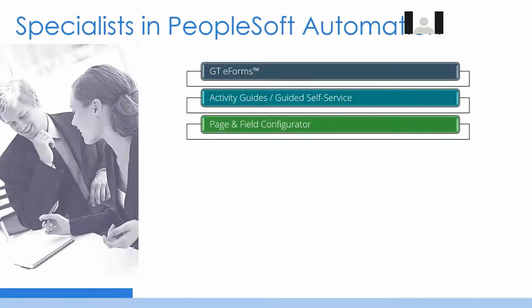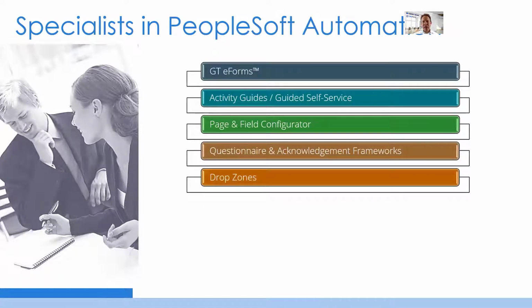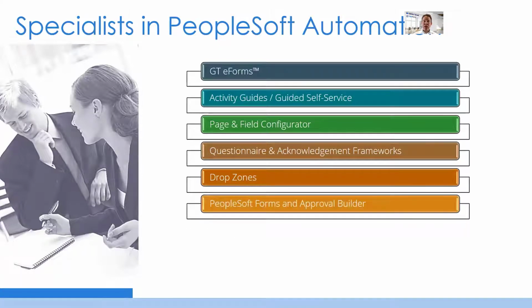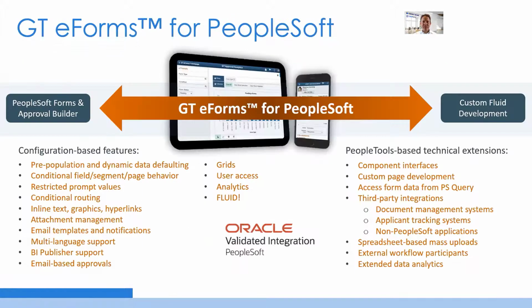Gideon Taylor, in addition to a broad array of PeopleSoft services that we provide, we're also specialists specifically in PeopleSoft custom automation. We do a lot of that through GT eForms, working with organizations around the world, helping them automate and optimize business processes using the eForms bolt-on, but then also other tools that Oracle delivers within your PeopleSoft toolset, activity guides and guided self-service, page and field configurator, questionnaire and acknowledgement frameworks, drop zones and event mapping, PeopleSoft Forms Approval Builder, as well as custom fluid development using the approval framework as the workflow engine.